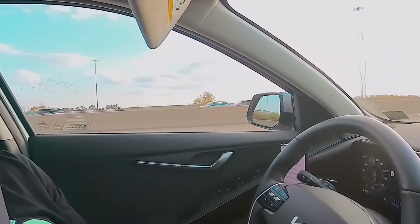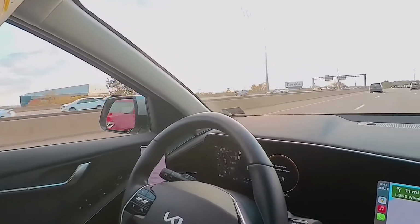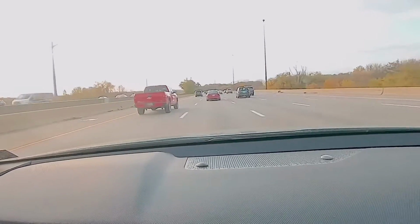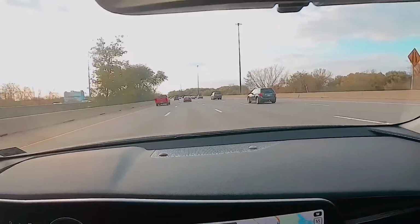As you can see, my car has sped back up to the point at which I set it. You know what I mean? If you set it at 55 miles an hour, that's what it's going to stay on. You don't even have to touch it. It'll just stay at 55 miles an hour. If someone swerves and gets in front of you, like this car got in front of me, my car starts slowing down automatically. I ain't even touched the brake. You know what I mean?